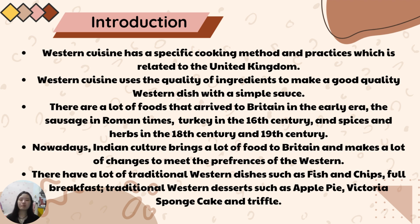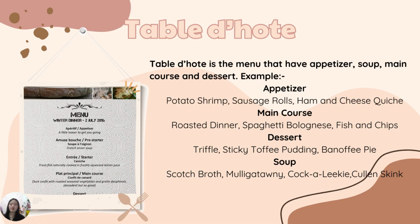Nowadays, Indian cultures bring a lot of food to Britain and make a lot of changes to meet the preference of the Western. For example, there are a lot of traditional Western dishes such as fish and chips, full breakfast, and traditional Western desserts such as apple pie, Victoria sponge cake, and truffle. In this slide, we can see an example menu of Western cuisine, which is called tabletop.